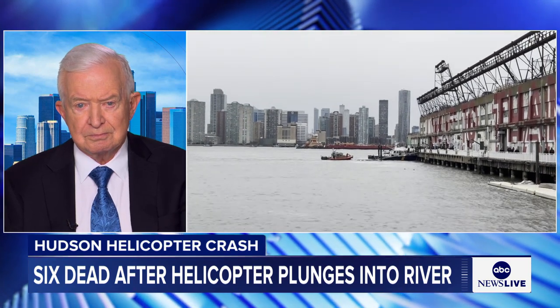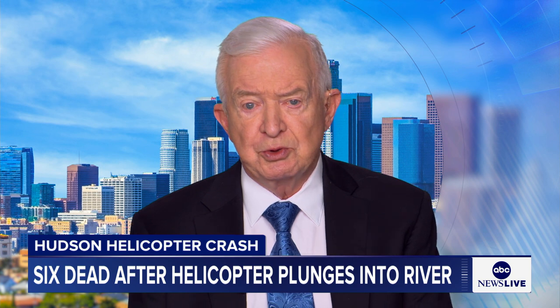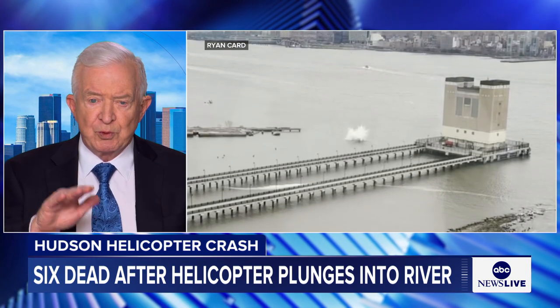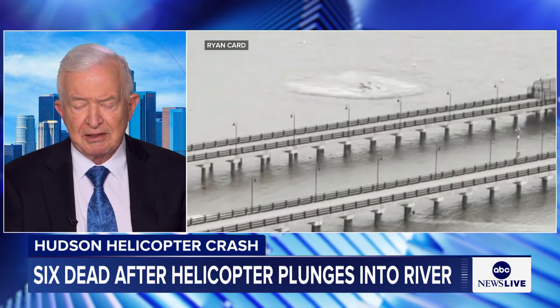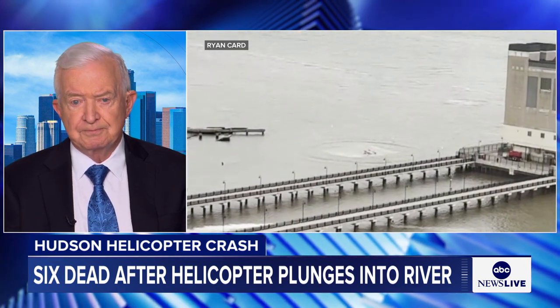So how different is a crash like this compared to if an engine fails mid-flight, for example? Well, your backup to flight in a helicopter, if your engine fails, is called auto-rotation. Every pilot of a helicopter knows how to do this. It's a little bit dicey. In other words, you've got to make correct estimates, but basically what you do is use the wind coming up through the rotors to keep them rotating until you get close enough to the ground, and then you flare it out and you can land, sometimes a little harder than normal, but basically it's a safe maneuver.